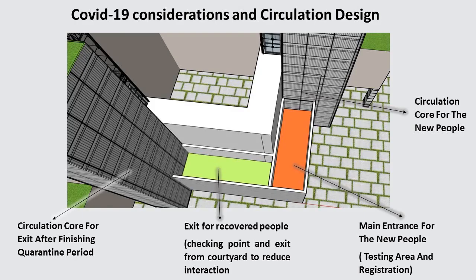The entrance and lobby area on the ground floor illustrate the orange space only for entry of new guests and patients, while the green space is for exit only for the recovered people after quarantine, and they can only exit from the courtyard area to ensure safety.